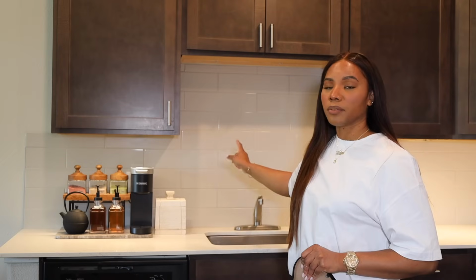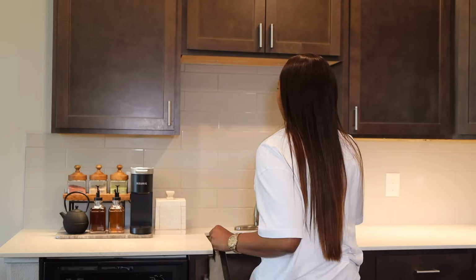I used to have wall art right here above my sink, but we're gonna go with the mirror this time because I just feel like my back is to whoever is back here, and a mirror just helps me be aware, you know? So this has hooks on the back, but I'm not gonna be drilling holes into the tile.